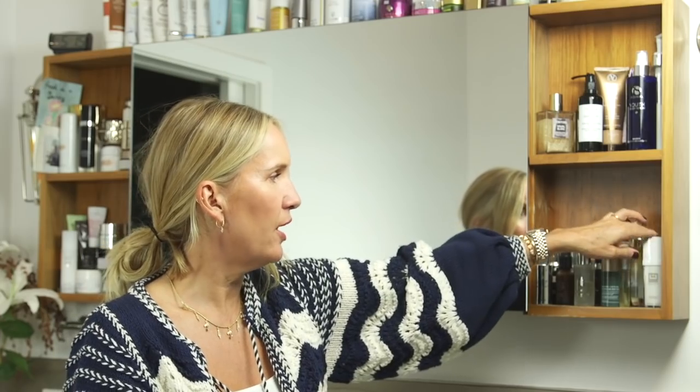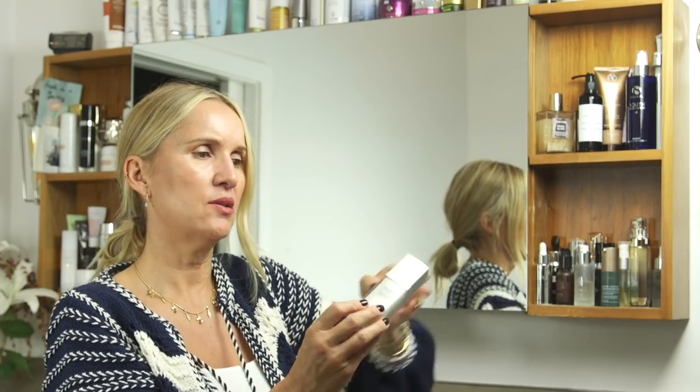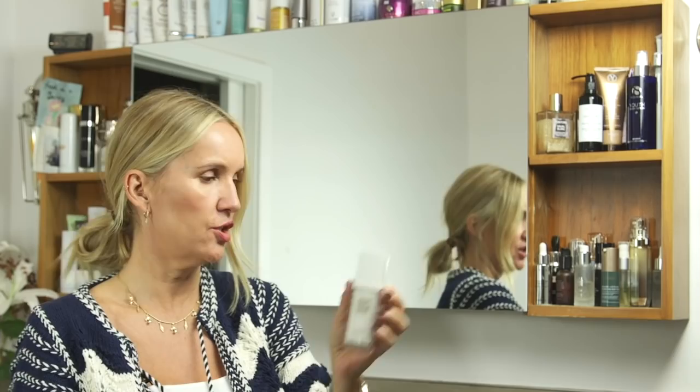And then this is a product I've heard so much buzz about, and I never used it, and I just started using it. It's called U Beauty. What's really unique about this concept is that whoever formulated this says that this is really all you need. So it's like a serum and moisturizer all in one. If you want a more simplified skincare routine, I think that this is really gorgeous.